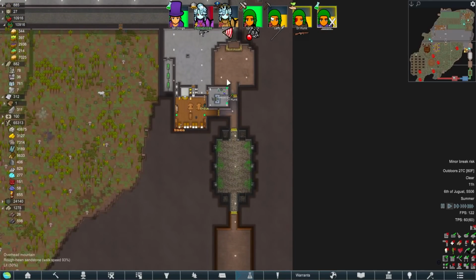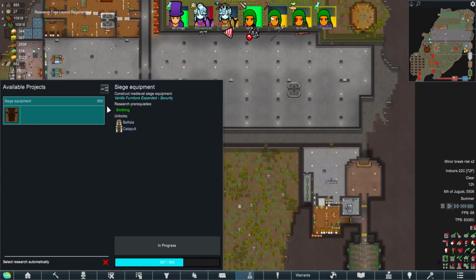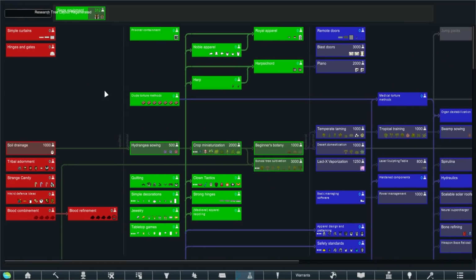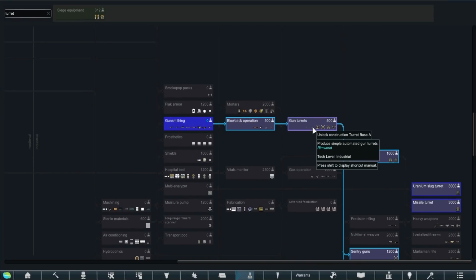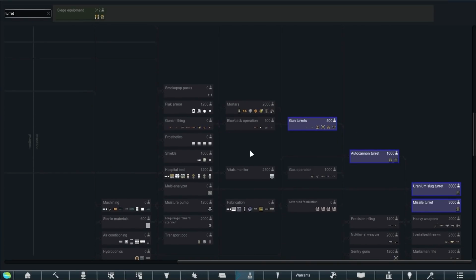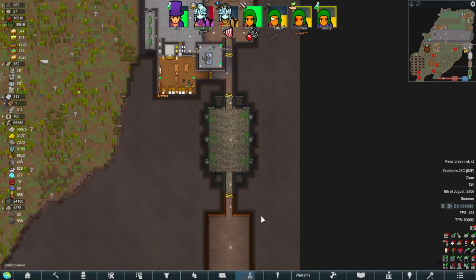Anybody else who's left, because this is the final room, the entire thing, we'll just clear them out with the automated turrets. And by automated turrets, I mean mounting incendiary launchers onto those turret bases. Somebody said if we get the actual turret research, that will allow us to build the automated variants of the turret bases. So we still need blowback operation. We are currently researching siege equipment that gives me a whole new idea for a kill room, but we'll get to work on the ones we've got.